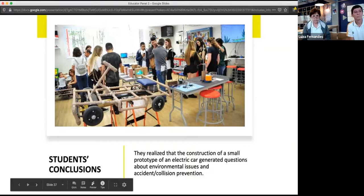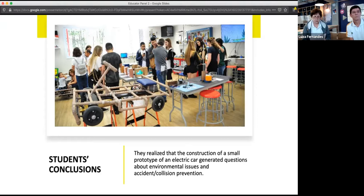They realized that the construction of a small prototype of an electric car generates questions about environmental issues, like elimination of CO2 emissions or other gases in the atmosphere, as well as noise reduction and, in the future, car accident collision prevention.